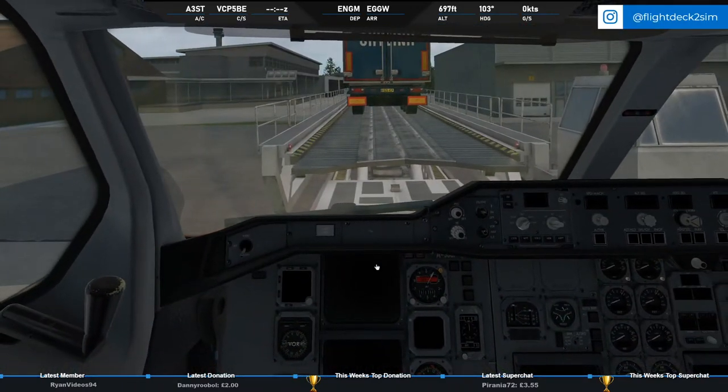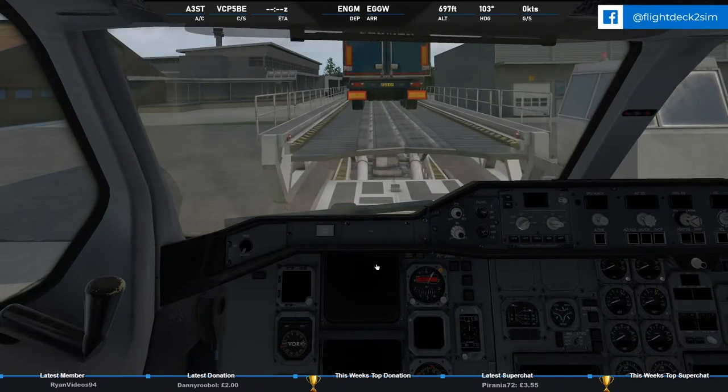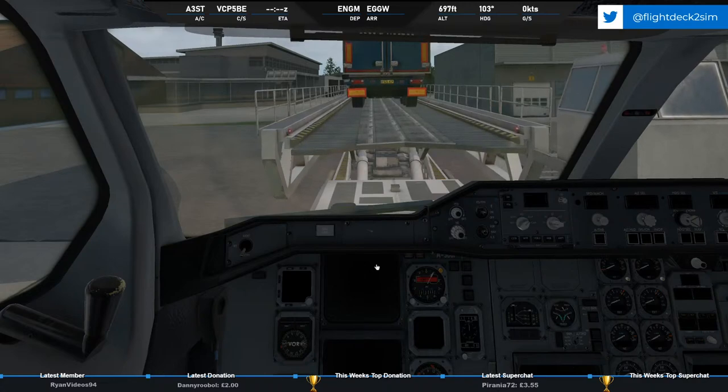Jump into the flight deck so we can get the ball rolling here whilst that's getting loaded there. Pilot Apple Apple, finally the Beluga. Yes, our third time out. It's been a while since we've definitely flown this aircraft.